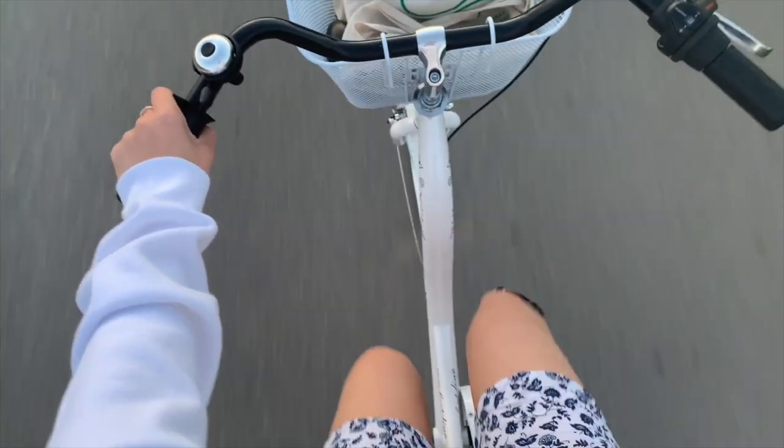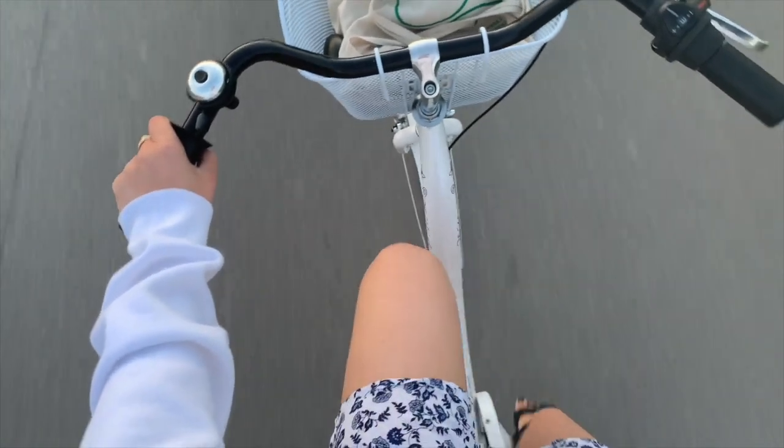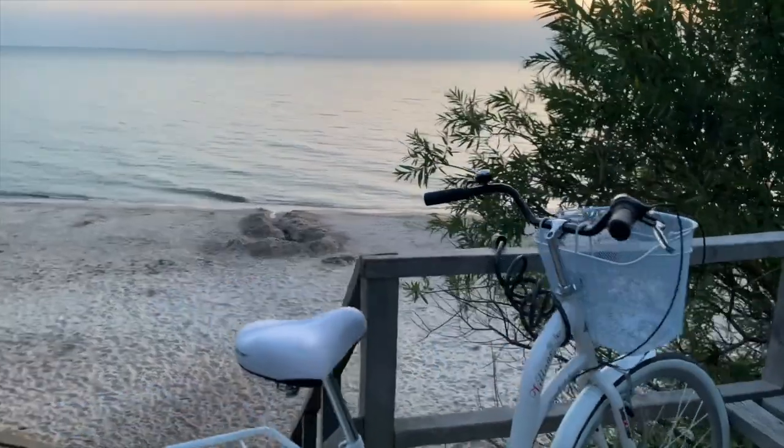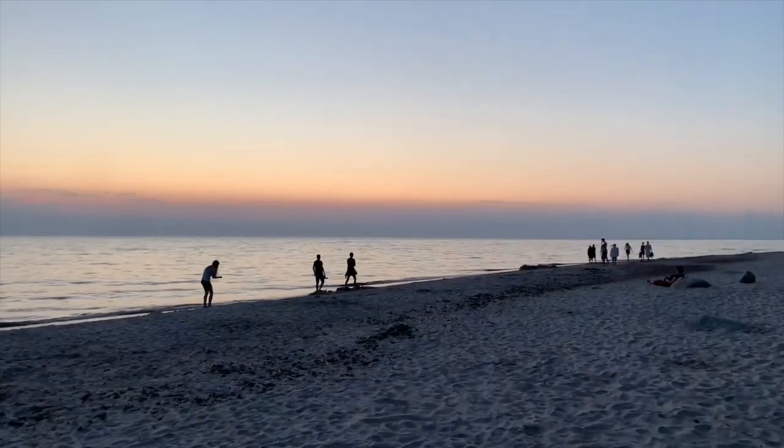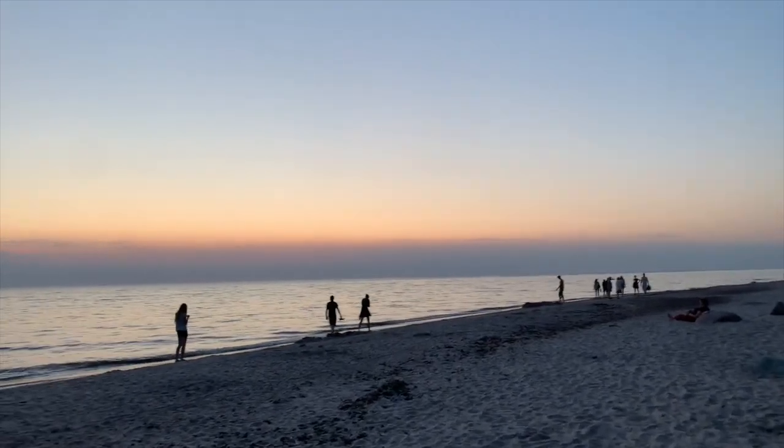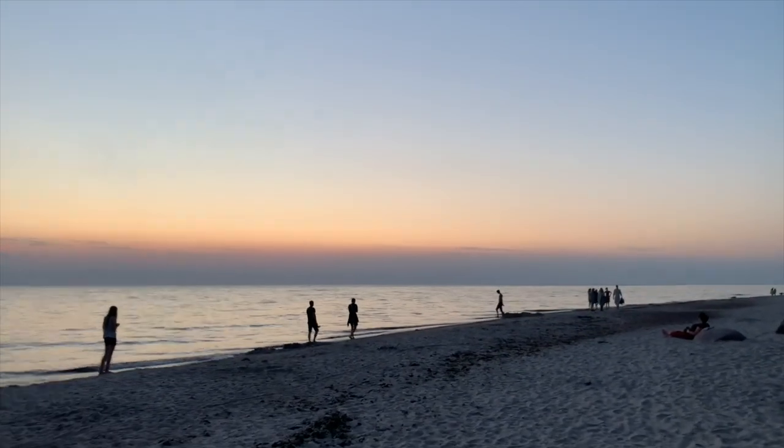I was just sitting in the garden. We had such a beautiful, super hot day today, so I was in the garden reading my book, and I'm gonna talk about that book a little bit later, but yeah. Whew, getting out of breath. It's quite chilly, but as I'm biking, I'm not really cold. So yeah, the sun has set already, but it's still so beautiful.